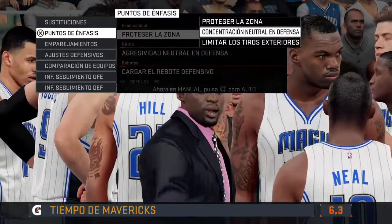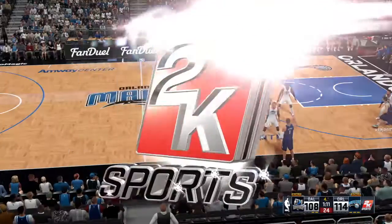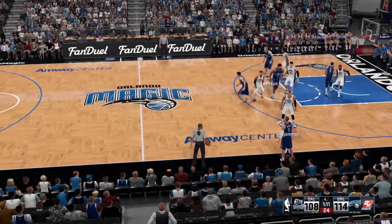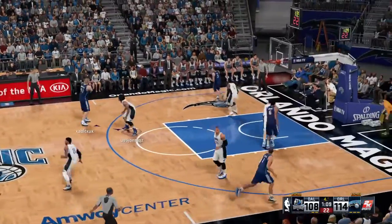And the Mavericks call time here. They're losing by 6. 1:10 left in the fourth quarter. Vucevic checked in for Orlando. And Dallas with a change here, too. Goran Dragic is checked in for J.J. Barea.